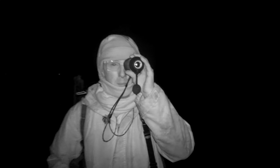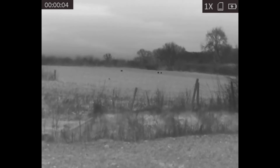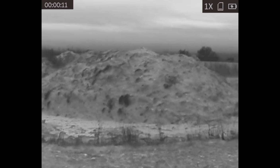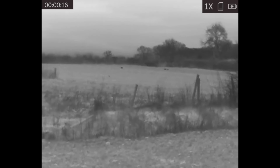Now making my way back to pick some of the rabbits up that I'd shot previously. I spot these rabbits in the field. The plan here is to make my way over to that earth mound, get on top of that earth mound, and then hopefully I'll be able to get a shot off at one or two of them.